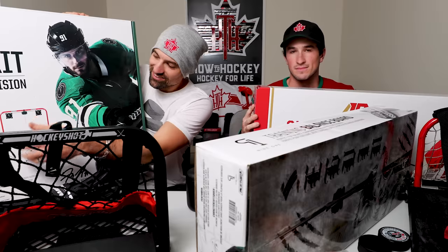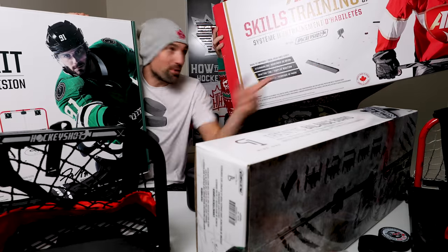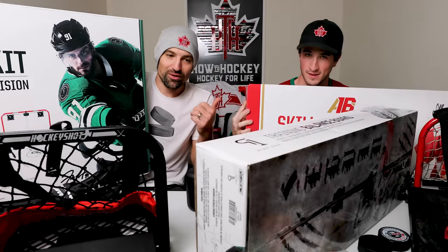This one comes with the targets, reactive sniper, it's got shooting pads and pucks. This one is more based on stick handling. It's got the pass rebounders and the reactive sniper as well. So these are great options. Look into them from Hockey Shot.